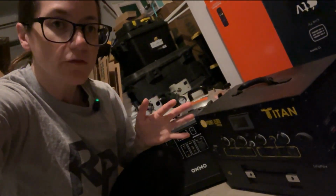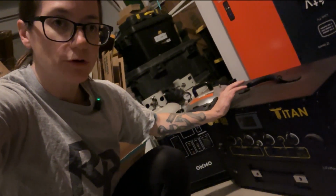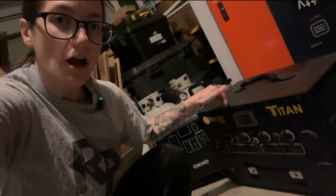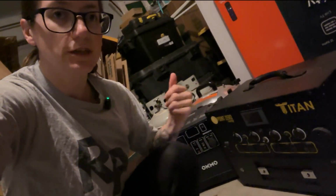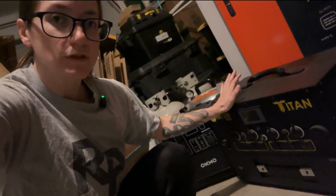So you don't need a ton of wattage, but it's nice to have these bigger powered ones so that you don't have to recharge it as often. Like the next day, if there's still not a lot of sun and you can't recharge it, you still have some power for some other things.